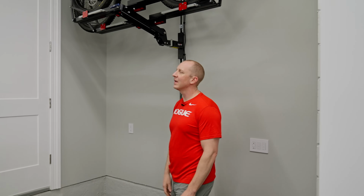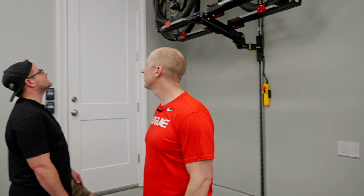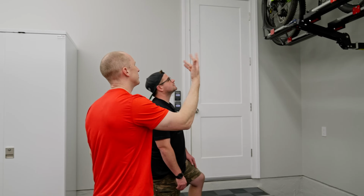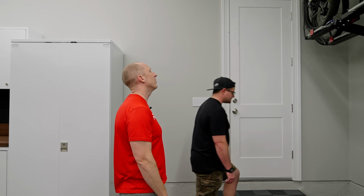So you can do... I don't go above that stop. So you do two bikes on here. Could you do more? Is there ways to do more? It's as big as your bike rack is, as much as you could fit. I think the capacity is probably 200 pounds or so.